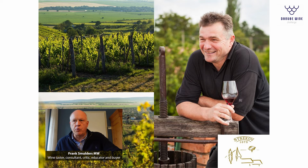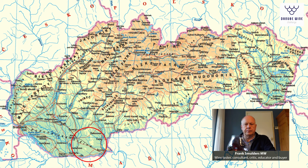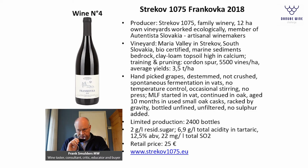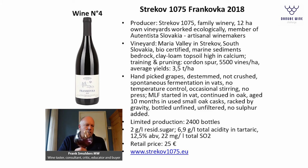So let's go to the next wine, which is from the Strickhoff winery. 2018 vintage. The wine spent 10 months in smaller barrels. It's a bit closed in the nose actually. It's also a younger wine, so it makes sense. It's not heavily oaked actually, but you do smell the oak first of all. Some black fruit behind that.